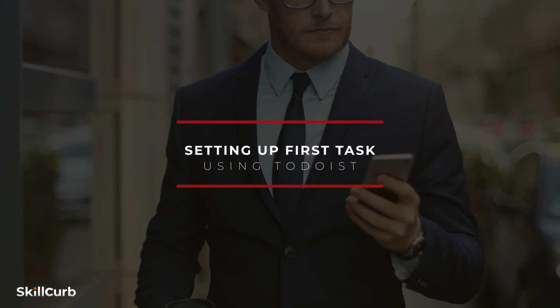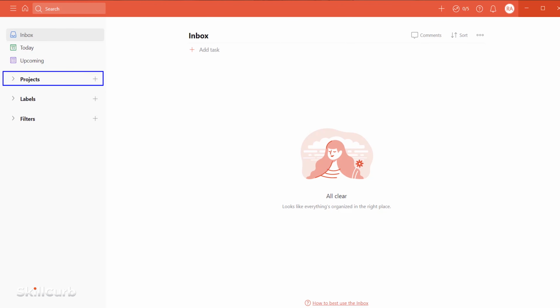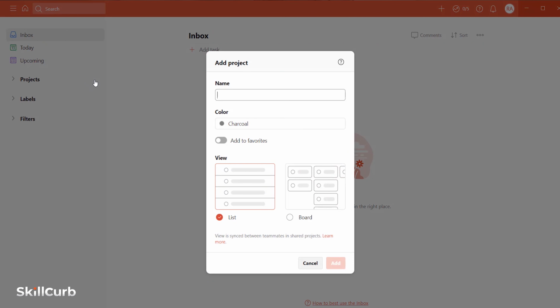Creating projects. The menu panel on your left has the Projects tab, as you can see, and here is where you will later find your projects listed. You will find a plus sign as you hover your mouse on the Projects tab, and when you click on it, it takes you towards creating a new project. At first, you enter the project name.